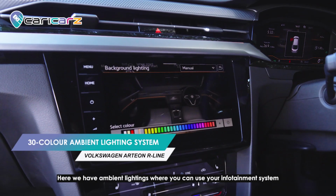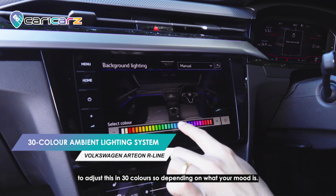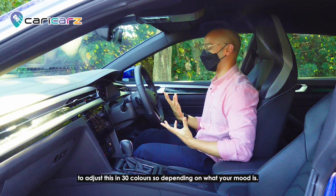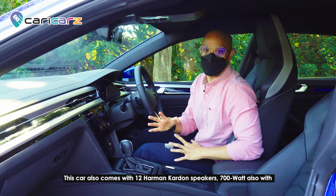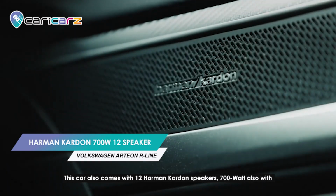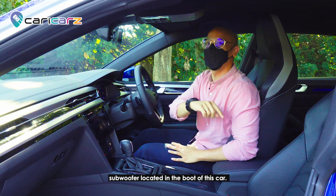Here we have ambient lightings, where you can use your infotainment system to adjust this in 30 colors. So depending on your mood, if you're feeling angry like Hulk, you can switch it to green that I have over here. This car also comes with 12 Harman Kardon speakers, 700 watt, also with a subwoofer located in the boot of this car.